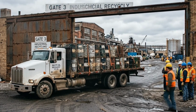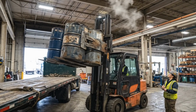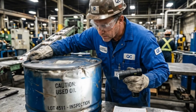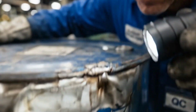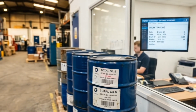They get completely reborn. Truckloads of used drums arrive daily from oil refineries, chemical plants, and fuel depots across the country. Workers unload each drum carefully. Right away, the intake process begins. Every drum is physically inspected for damage, corrosion, and contamination. Each drum is scanned and digitally logged. Its history, what it carried, how old it is, and where it came from, is recorded in the system.